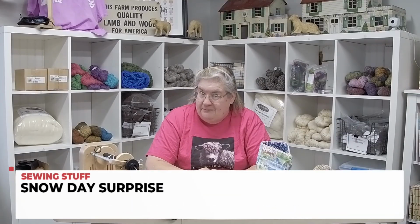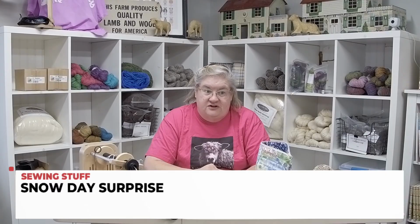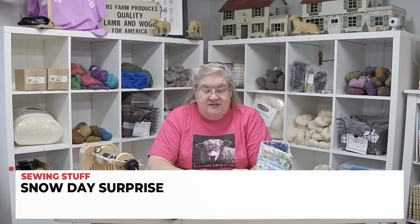So, I've been doing a little bit of sewing in my spare time. I am working still on the Snow Day Surprise. It's for the Polka Dot Pincushions 2025 UFO challenge. So I have the month of March to finish whatever project I designated as the number that was chosen that month, which was number 14, which is the 2023 Snow Day Surprise. And it is done in historic inspired fabrics. And I have done almost all of the components, and I'm just about ready to assemble the blocks.